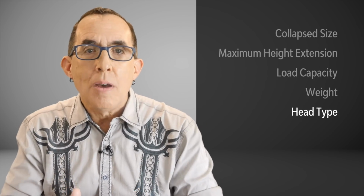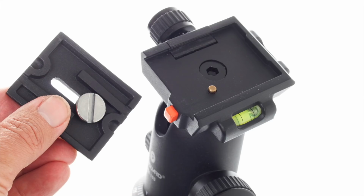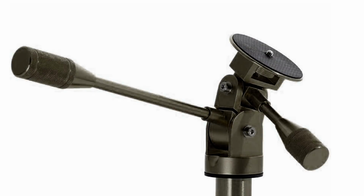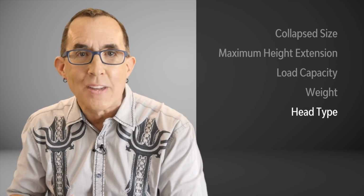Regardless of which head type you choose, I strongly recommend choosing one with a quick release. There's nothing more irritating than fumbling with a tripod that has a 1/4-20 thread on the head. Once you've mounted your camera, if you want to grab it to do a quick handheld shot, or even just to move the tripod, you would have to unscrew the threads from the camera and then repeat the process all over when you're ready to mount the camera back on the tripod.